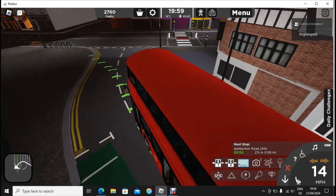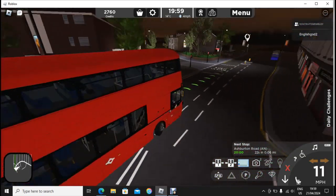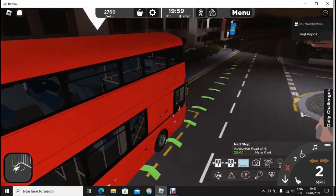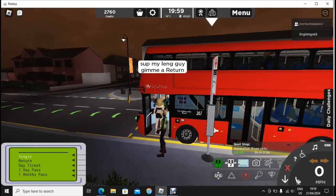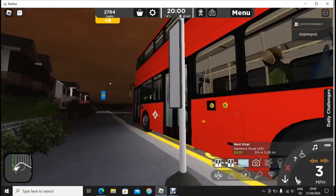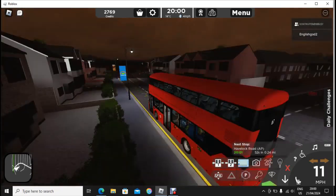Alright, so we know Gemini was pretty much before. After the Ashburn Road, we are at Ashburn Road now. Hello! I'm really quick. Come on, we're going to journey and go. Right. 367. Come on, the way. West Croydon. Just come in. Yeah, class 34.